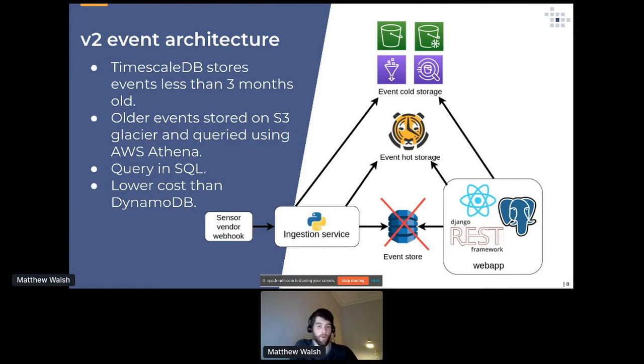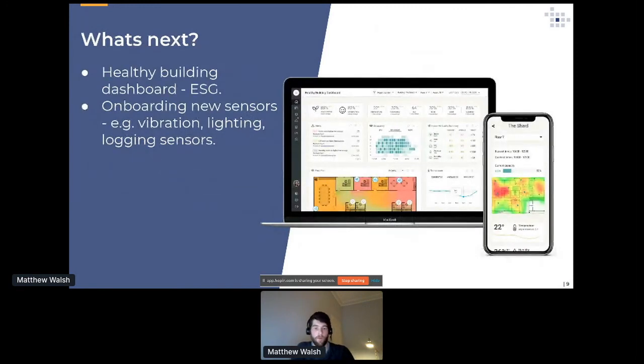Obviously, this is just one aspect of our architecture I've looked at here. We've got loads of other challenges coming up to scale the different parts of our system. But just to give you a flavor of what's coming up next, we're looking at creating a healthy building dashboard. You can see in the picture that it will have floor plans with heat maps in it, so you can see averages across a whole floor and get a holistic view of what's going on in a particular building. That's really good for environmental, social and governance.